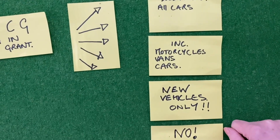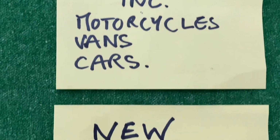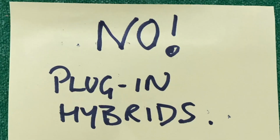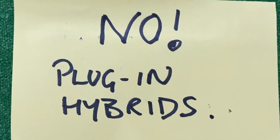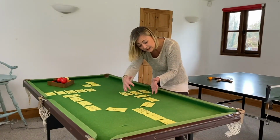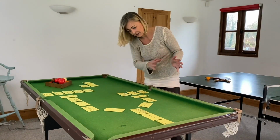It does include motorcycles, vans and cars. It only applies to new vehicles, no second-hand vehicles can apply, and it doesn't apply to plug-in hybrids. Even though it's a plug-in car grant, you can't have a plug-in hybrid and expect to get this grant. So that's the grants. Down here are your schemes, and they're mainly about the whole charging end of things.